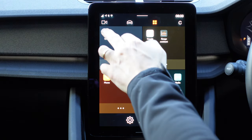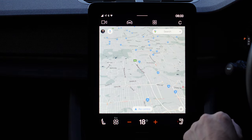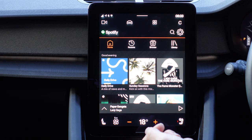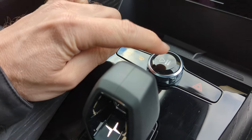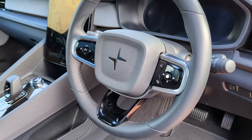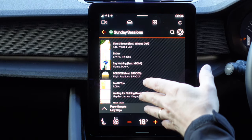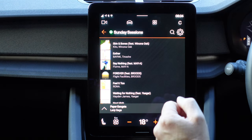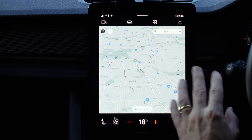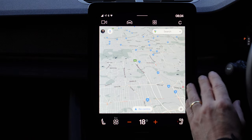For instance, if I'm in Maps and I want to listen to some tunes and navigate, I now need to jump back out of here like this and then go to, let's say, Spotify to modify my music. I do have play pause down here on the controller and the volume, and I've also got forward and back over here on my steering controls. But if I want to change my playlist, I need to jump quite out of whatever I'm in. So again, I'm in Maps and I want to change my playlist. I've got no options down here or anywhere to actually go to the music.